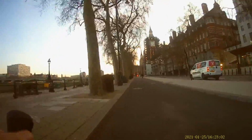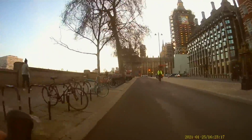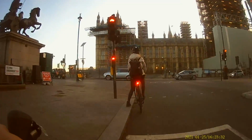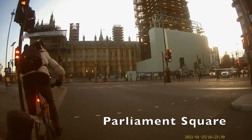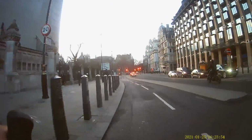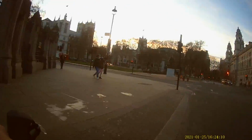And you can already see there's Big Ben looming in the background there, so we're almost there. And Portcullis House on the right. And we're pretty much here. So just wait for the lights to cross the road, and then you can go right here, and you're on to Parliament Square. So that's it.